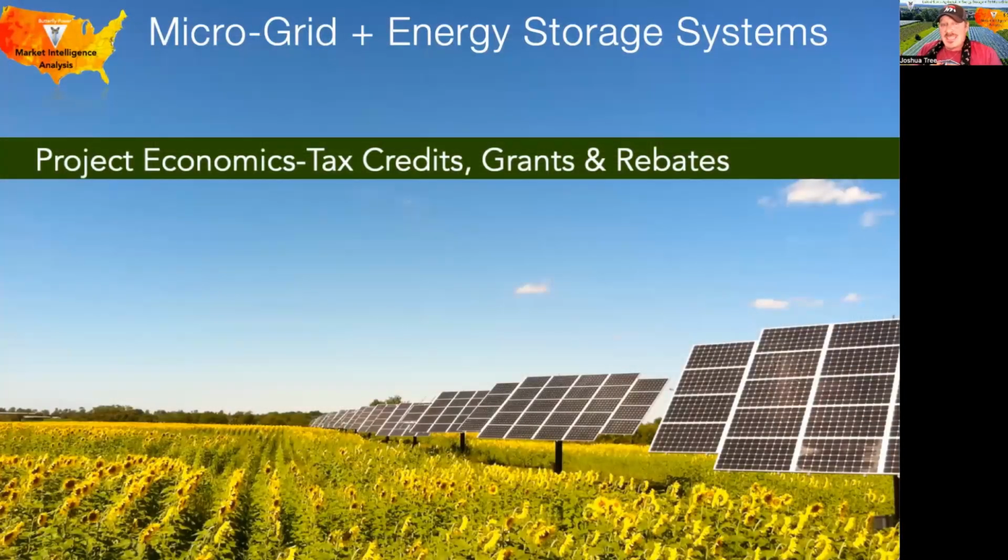So let's shift into taking a deep dive into project economics for really all microgrid and energy storage systems. But specifically, we sit in this time of divine alignment. We're looking at the tax credits, grants, and rebates being combined with the already very strong economic performance of solar and energy storage systems, which have been financially successful for well over 30 years, but have really become successful over the last 10 years. And so, in this very special time for agrivoltaic storage systems, we have the opportunity to integrate an abundance of grants, credits, and rebates to take this very strong sector and absolutely turbocharge it.